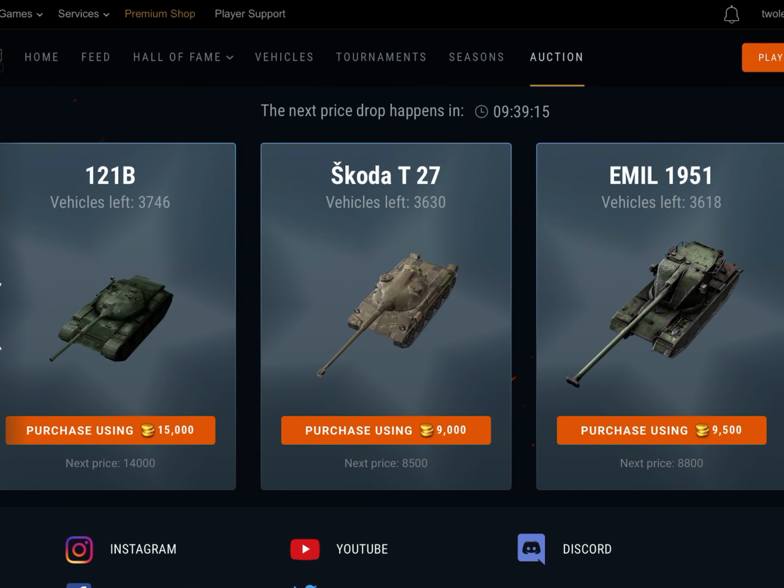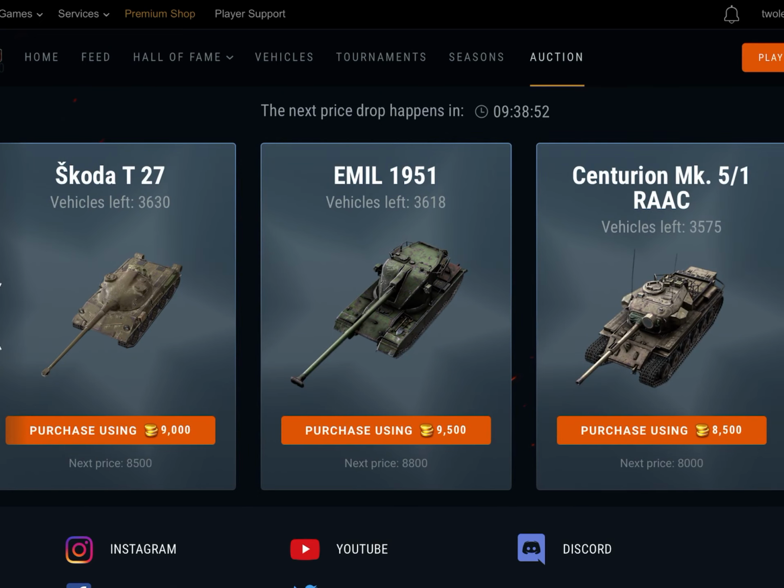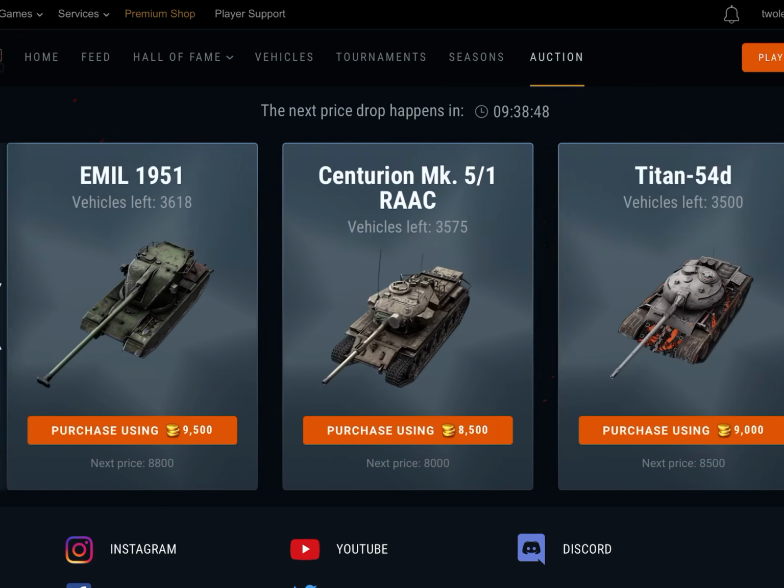But yeah, Skoda T27, this is a little expensive, 9,000 gold. I believe this is a tier 8, really, which 9,000 for a tier 8, yeah, no, way too much. Wait for this to drop quite a bit. I'm not sure why it's dropping so little, like, compared to the Email 1951. So, I don't know, this would probably be lower on my list just because this is going to take a while to get down to a reasonable price. And next up, Email 1951. Don't buy this tank, just buy the Tech Tree version. They're the same tank. Enough said about that.